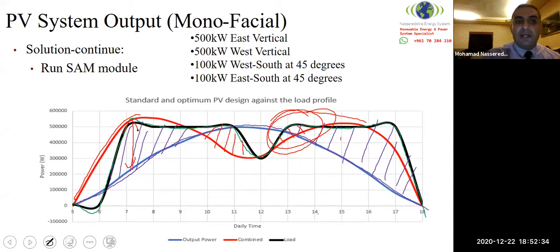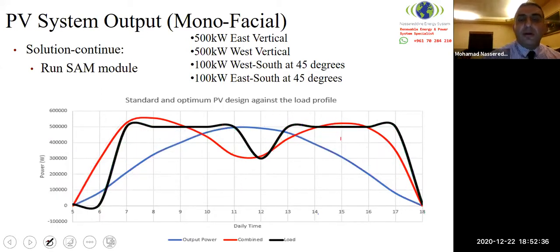So it's very critical to make sure that your system design meets your profile. If you want power in the morning or you want power in the afternoon for your farm, for your agriculture purpose, you need to make sure you design the PV solar system to generate the power required at the hours you require.